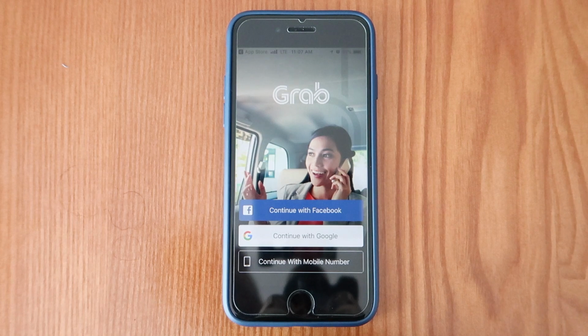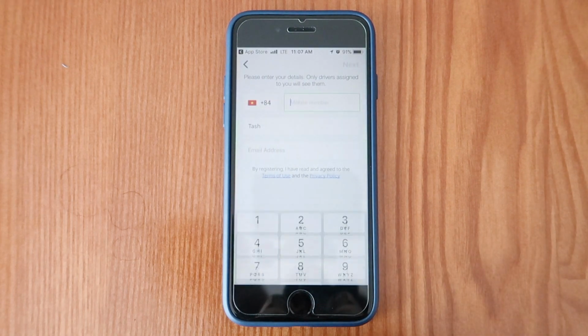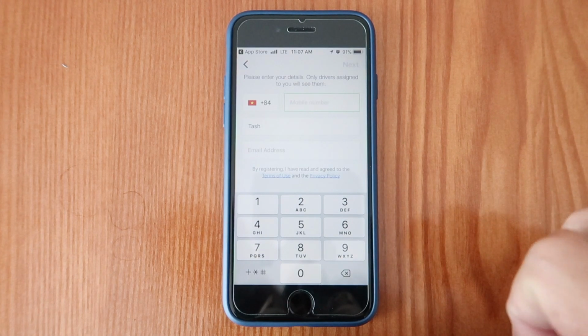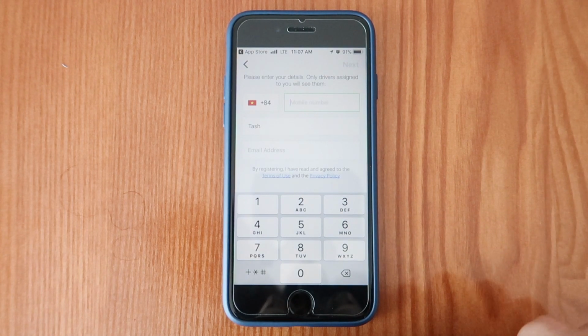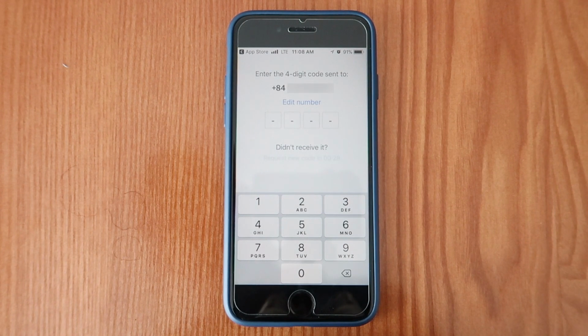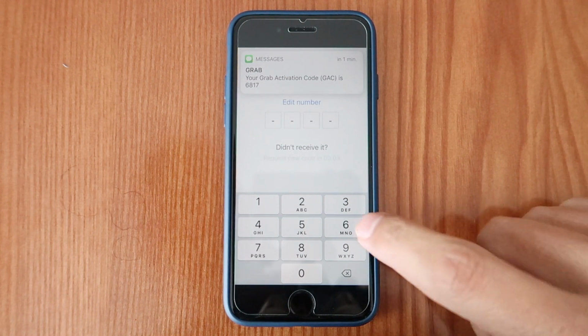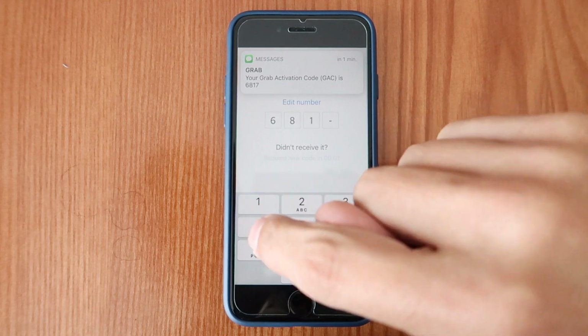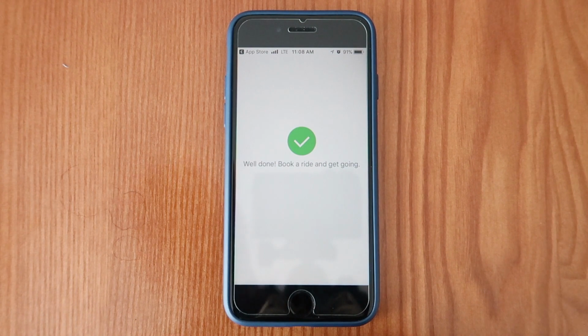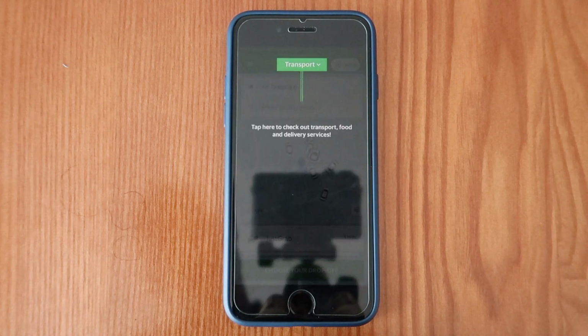So you can continue with either your Facebook and Google account logins, or you can do what we're going to do and continue with our mobile number. So on this page, you need to enter your mobile number, your name, and your email address. Once you've entered all those details, go ahead and click Next, and now Grab's going to send you a 4-digit verification code. Once the code comes through, simply enter the 4 numbers, and as soon as you put in the last digit, it's going to click over to the Well Done screen. And that's it. The app's installed, set up, ready to use.